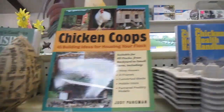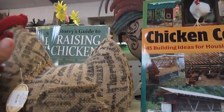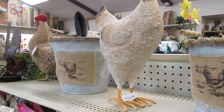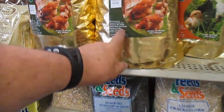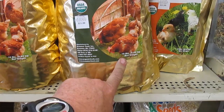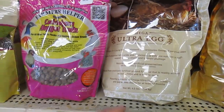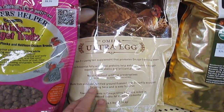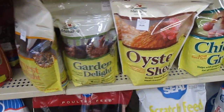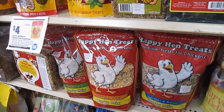There you go. The Healthy Chicken Cookbook. Egg crates. Storey's Guide to Raising Chickens. Fake chickens. Oh look, organic earth. $21 for 10 pounds, wow. Would that be expensive? Hopefully you'd get them to mostly free range and not eat a lot of it. Scatter snack, oyster shells. Party mix seeds for birds.